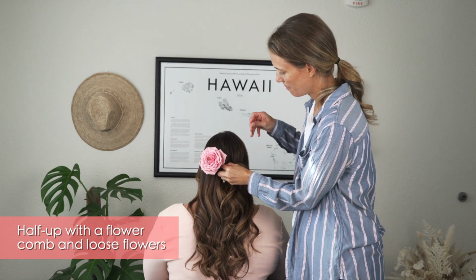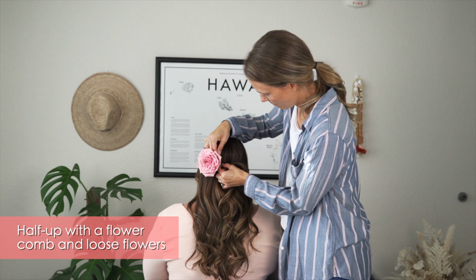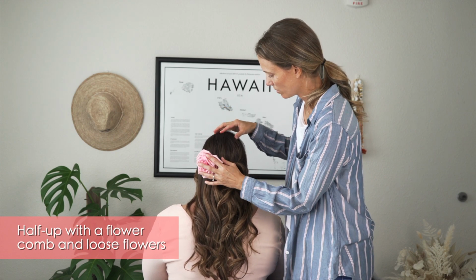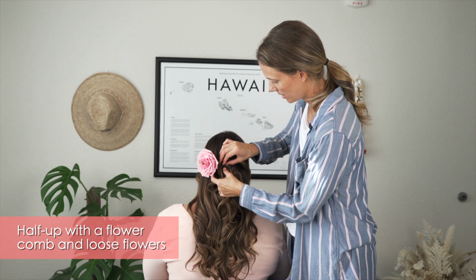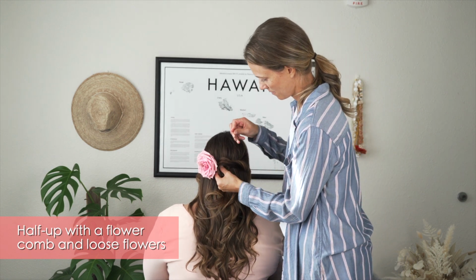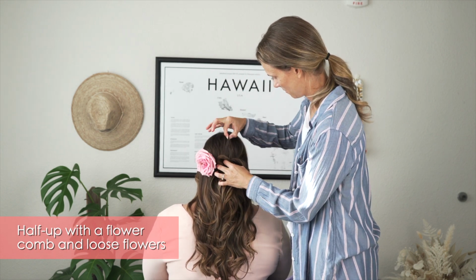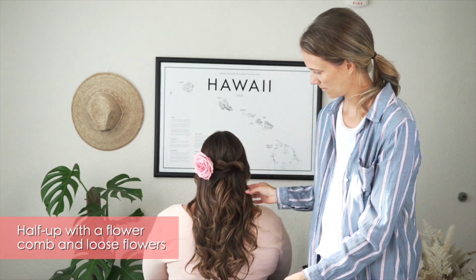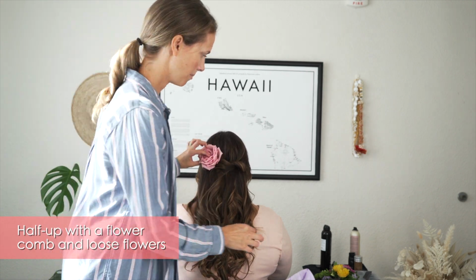Obviously, these would have to be pinned in, so I'm going to go ahead and show you with it pinned in. That would be just one. If you were doing this look with just one, I would flip some more hair over to balance it out, something like this. I'll show you and then I'll do that. Add some more flowers in. Get a bobby pin.